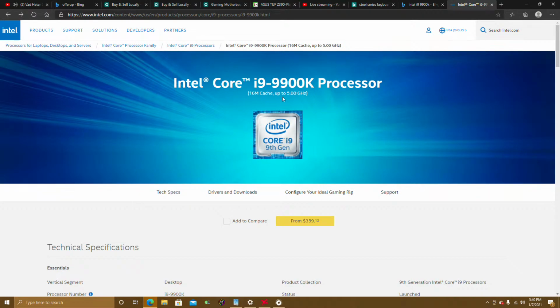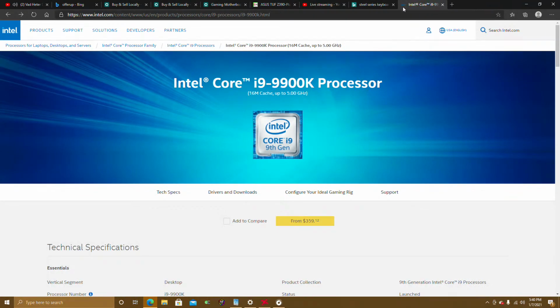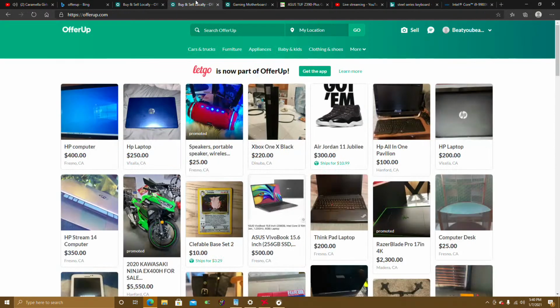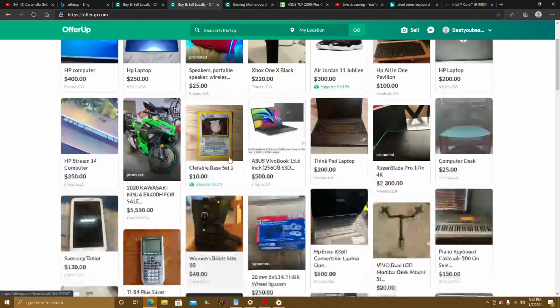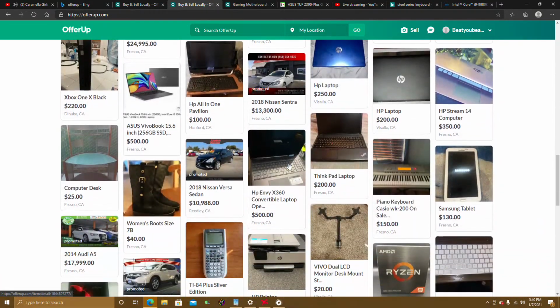Up to 5 gigahertz, you got 16 megabytes of cache. Not a whole lot of cache for a CPU, since they're Intels. Everybody says they're worse than AMD CPUs. Generally, they are. Generally. What else? What did I find?